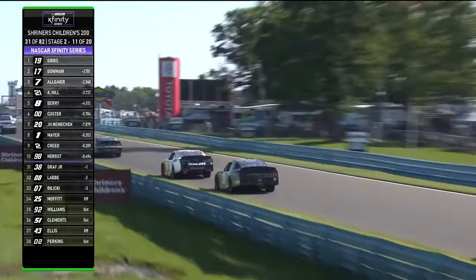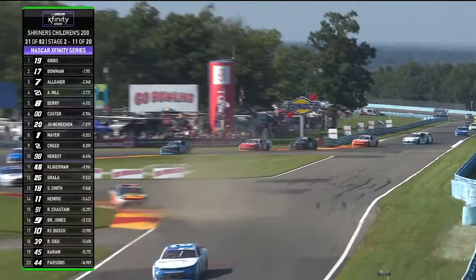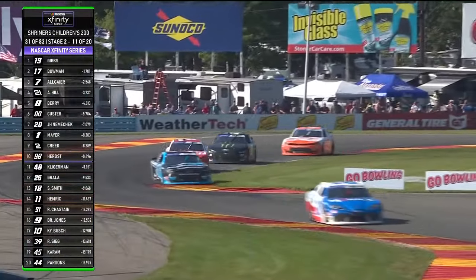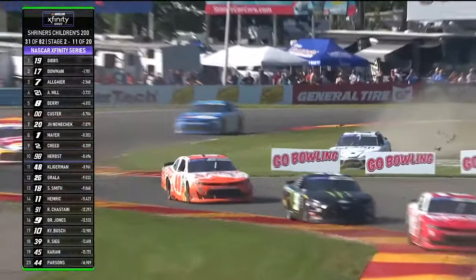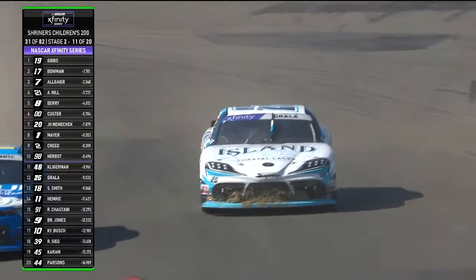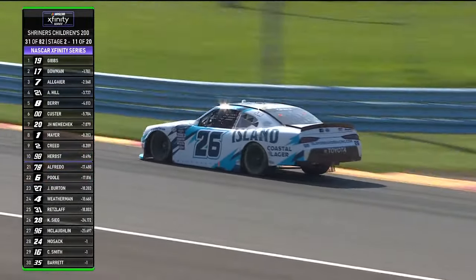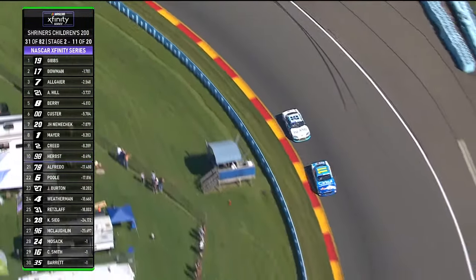Creed had such a good race going, first 20-some laps, moving forward, getting a lot of great track position. Now finding himself a bit under attack. You can give Sam Mayer the foul. Man, somebody hits one of the banners back there. Kaz Grala knocked one of the Go Bowling banners up in the air. That's laying out on the racetrack right now. I think it'll be okay.